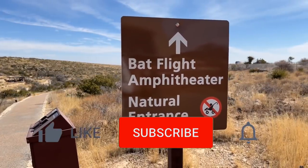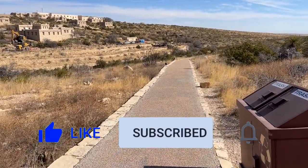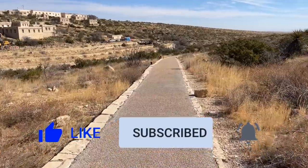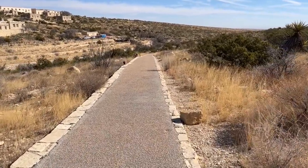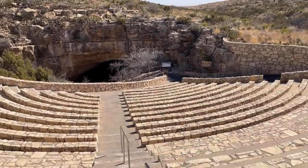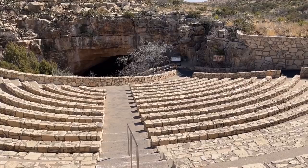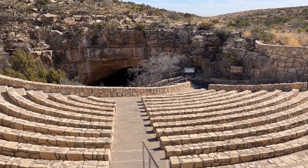We're at the natural entrance, and it's about a 5-minute walk straight down this path right here. This takes us to the bat theater. Yeah, this is the bat theater, where during the summer when the bats fly out of the cave. You know, this place has been packed before. I've seen on some videos. Isn't that cool?